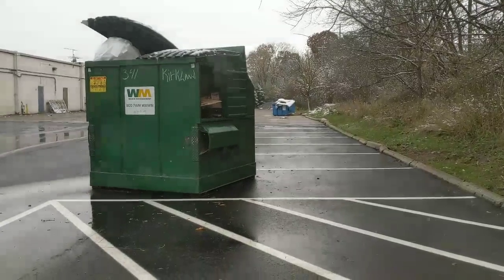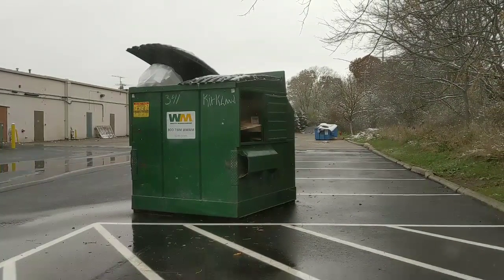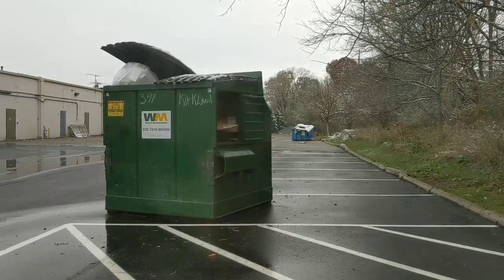Alright guys, I am here at my most successful dumpster. They moved everything back to where it was. If you remember, when I was here last, they were redoing the parking lot, so the dumpsters were moved. But we are back in our normal spot now. This one looks pretty full, so we're going to go check it.